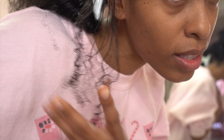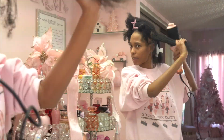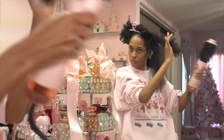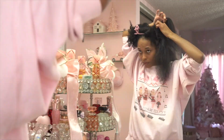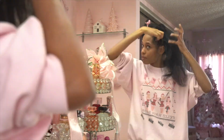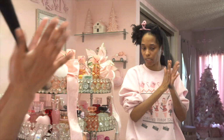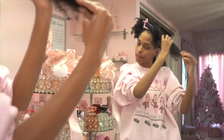I don't think I explained this, but I am oiling my scalp and my hair as I blow dry each section. You don't have to do it that way. I just do it that way because I want to get the moisture back in my hair as soon as humanly possible. So I go section by section and add that in. Of course, you can blow dry your entire hair and then go back over it with the oils.